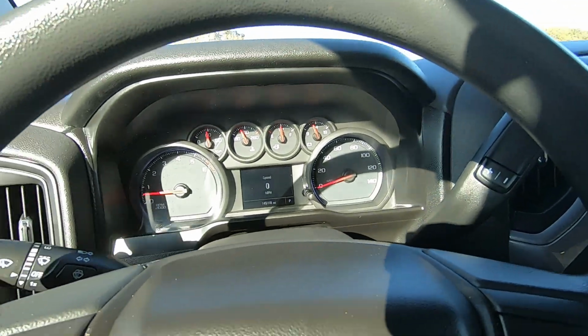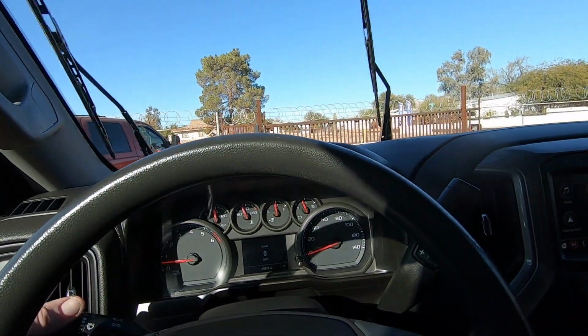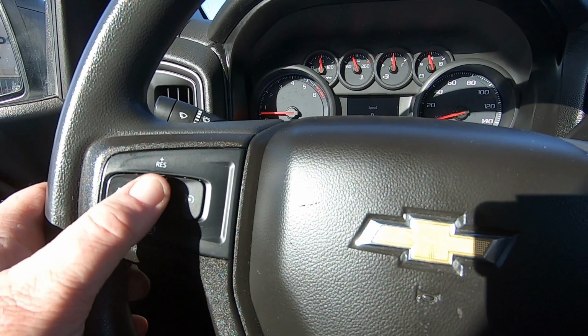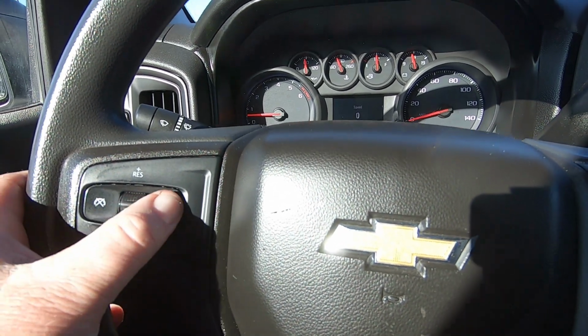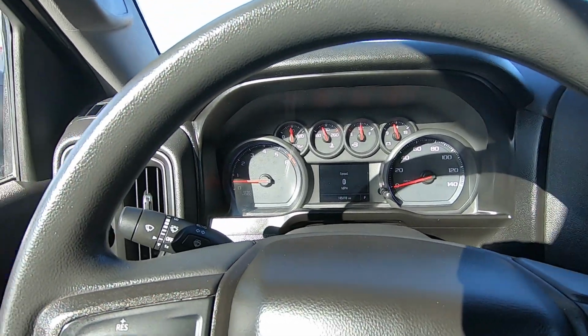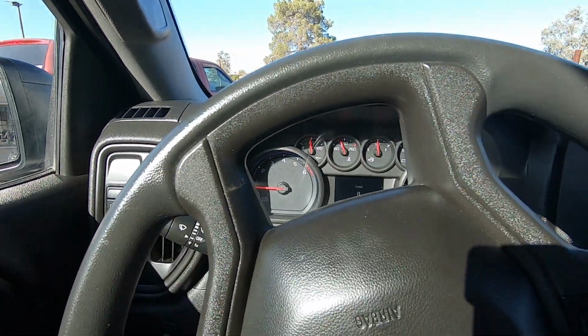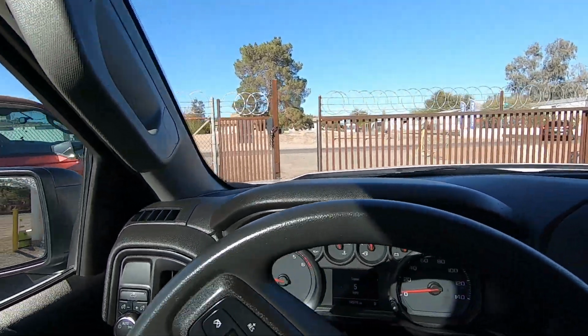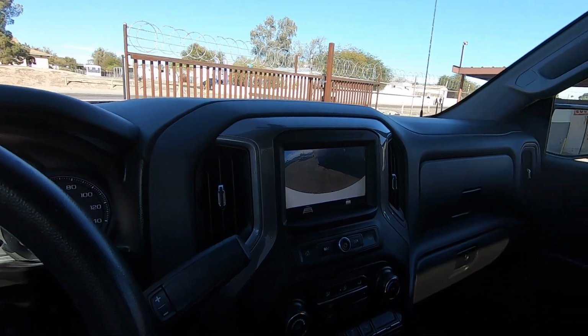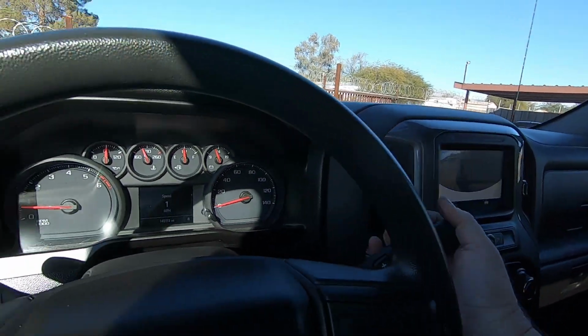All right, let's see what else. Windshield wipers, blah, blah, blah. You got cruise control right here. Boom, boom. There's that, all right. All right, let me put it in drive. We'll go forward here. And then we'll check out the backup camera. There's your backup camera, right? And we'll go for a ride.